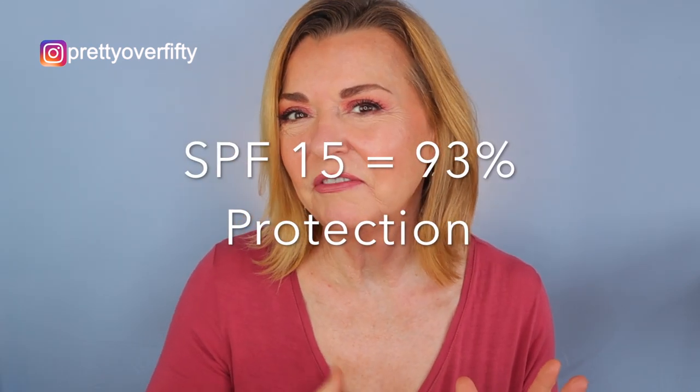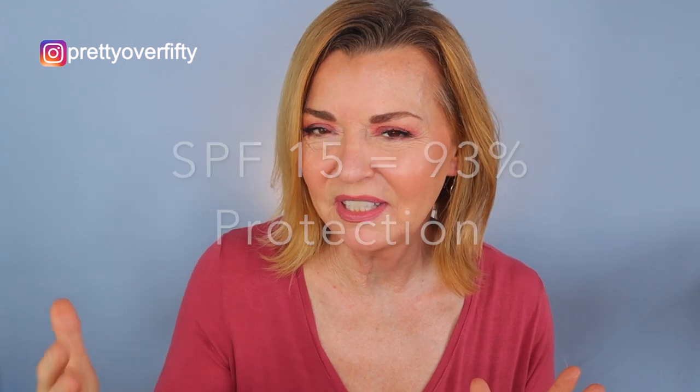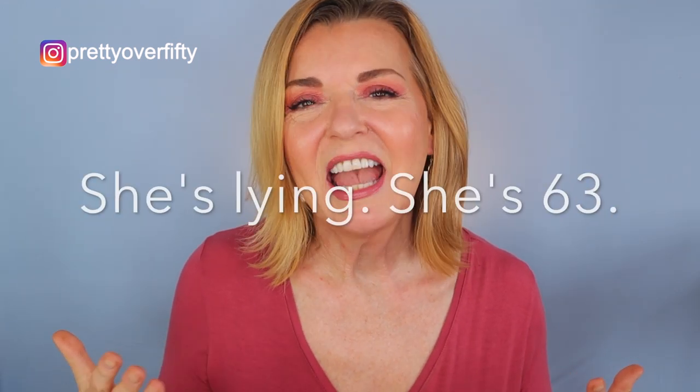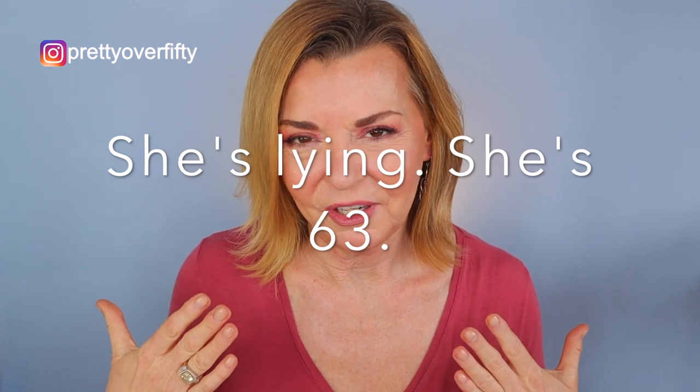For instance, an SPF 15 is going to filter out 93% of those rays. An SPF 30 is going to filter out 97%. So you can see the wisdom of getting a little higher SPF or sun protection factor in your sunscreen. A good rule of thumb for your face, particularly if you're like me a little over 50, is an SPF of 30 at least.